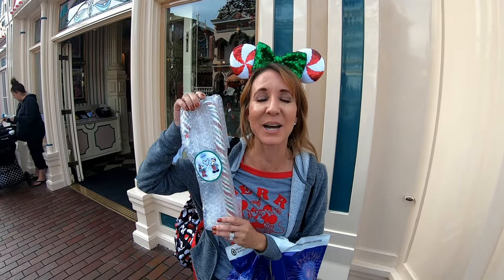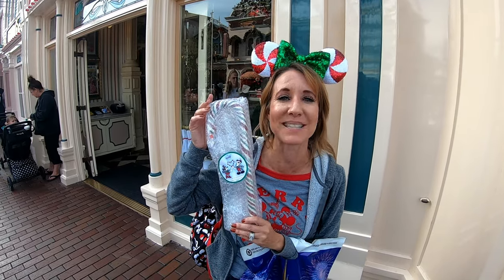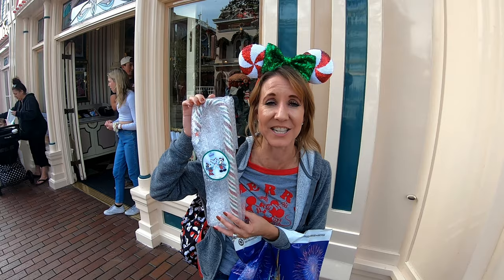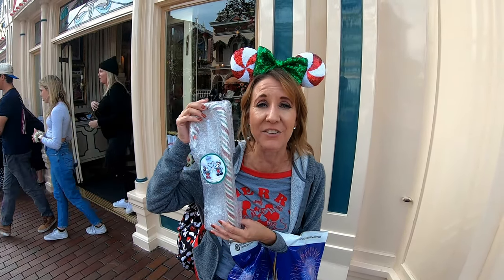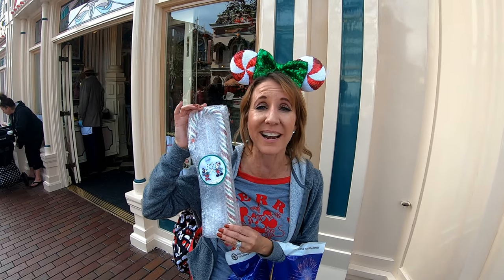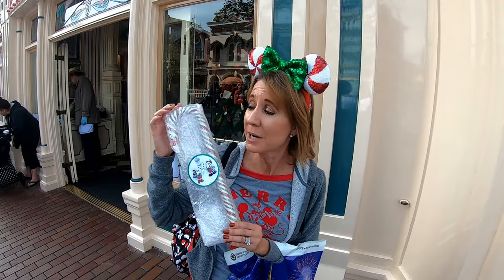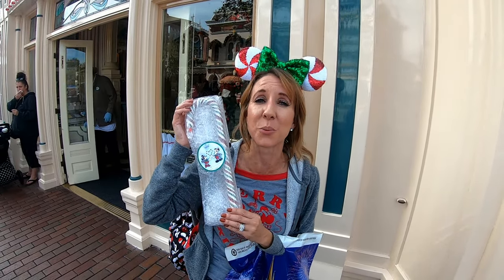So the candy canes come perfectly wrapped, very careful so that nothing happens to them. They are 18 inches long of delicious goodness. As you can see before, they were weighing them, measuring them. They're very careful to make sure they are all perfect and exact. Each candy cane is $15.99 each. Even if you are an annual pass holder, you do not get any type of discount on the candy canes. But as you can see, it is a substantial candy cane and it is worth every penny.